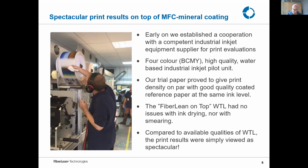With an MFC pigment coating, you have many options to vary the printing properties through choice of pigment and the pigment particle size, particle shape, etc. And it's quite easy to tailor it to fit the needs for inkjet, for example, as this supplier is interested in. And the results we have achieved have been viewed as nothing short of spectacular. We get very nice print results, and with quick ink drying, avoiding the issues with smearing that is a frequent problem when printing inkjet.